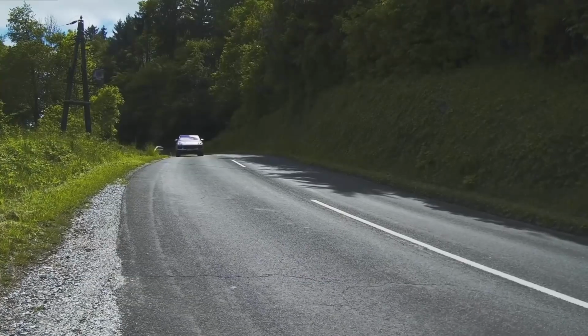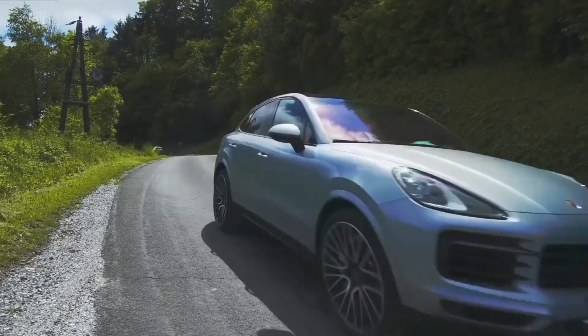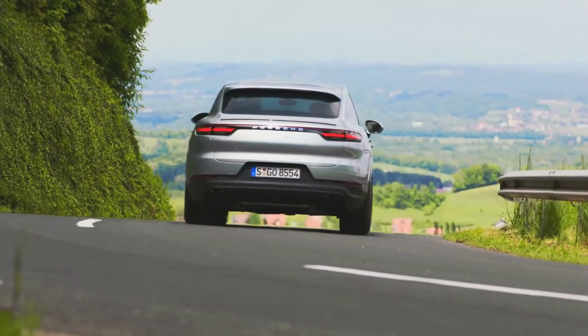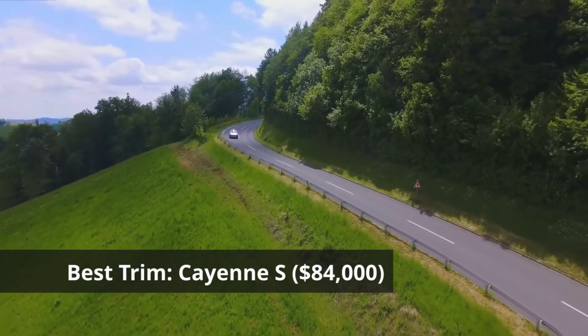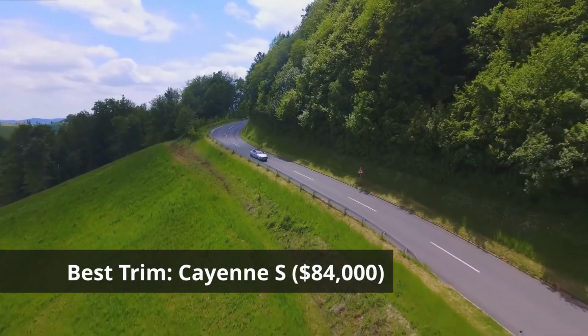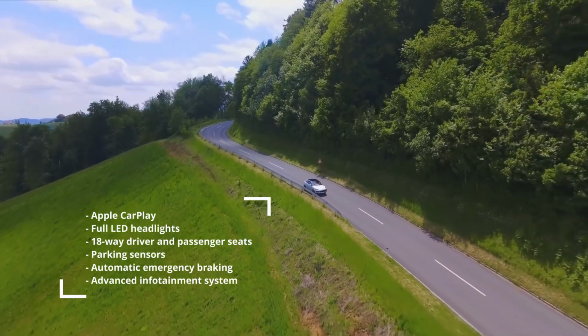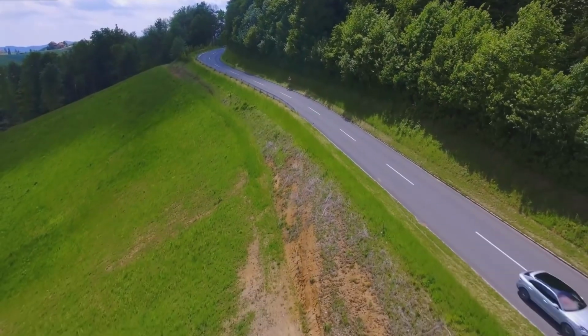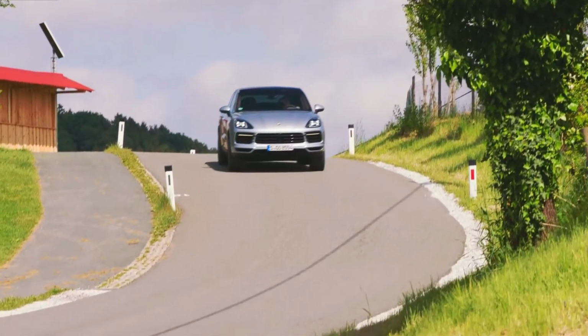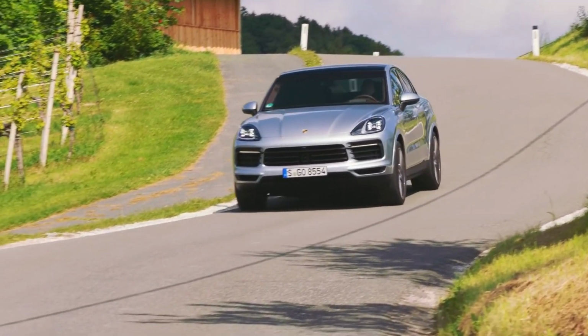The Cayenne, on the other hand, offers 4 trims: the base model, Cayenne S, Cayenne Turbo, and the Cayenne E-Hybrid. The best one is the S at $84,000, which gets you a 2.9-liter twin-turbo V6 with a top speed of 164 miles per hour, 18-way driver and passenger seat adjustments, parking sensors, automatic emergency braking, Apple CarPlay but no Android Auto, and the advanced infotainment system.